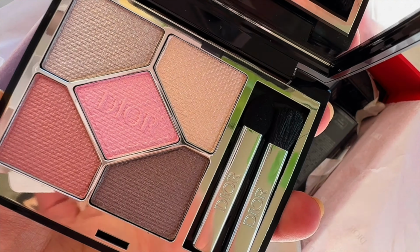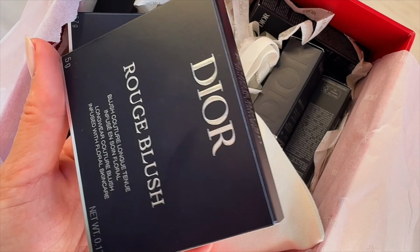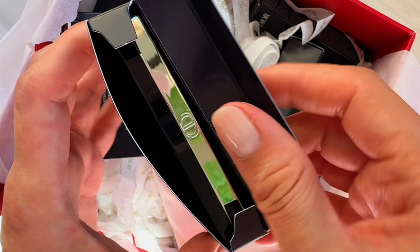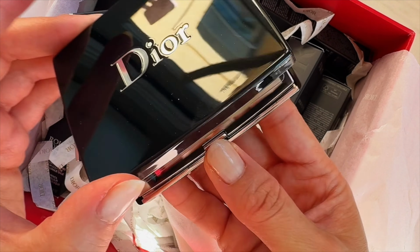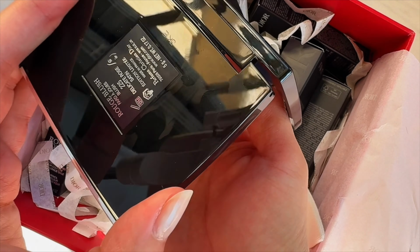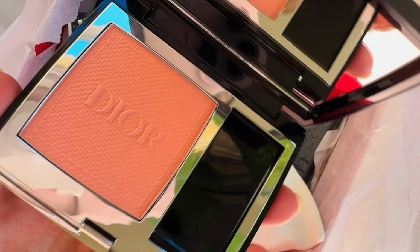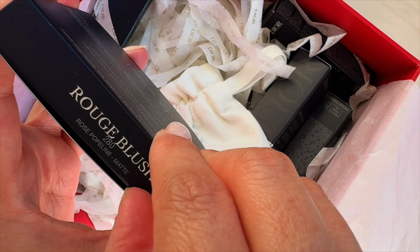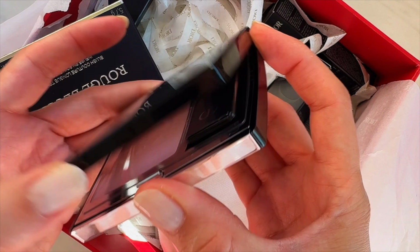Oh my gosh. Definitely a different formulation from the one Mimi Rose. Also from the spring 2024 collection, a blush in delicate rose. This actually looks, well, on the images, yep, what I thought. Not really rosy, but rather like a peachy tone. Super pretty too. And this is a new blush in rose poplin matte finish.